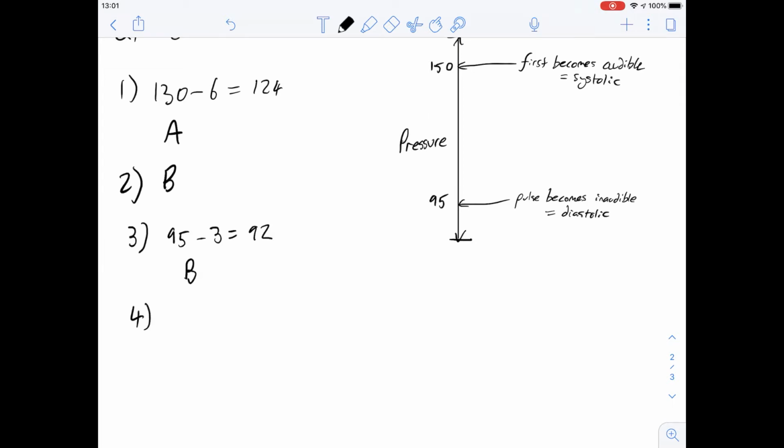Question 4 then says, of the following, diastolic blood pressure is likely to increase most for who? So this one I think is easiest if we just go through the different options. It's quite similar to number 2, so it's worth just thinking about how moving someone from one diet to another might affect their blood pressure.